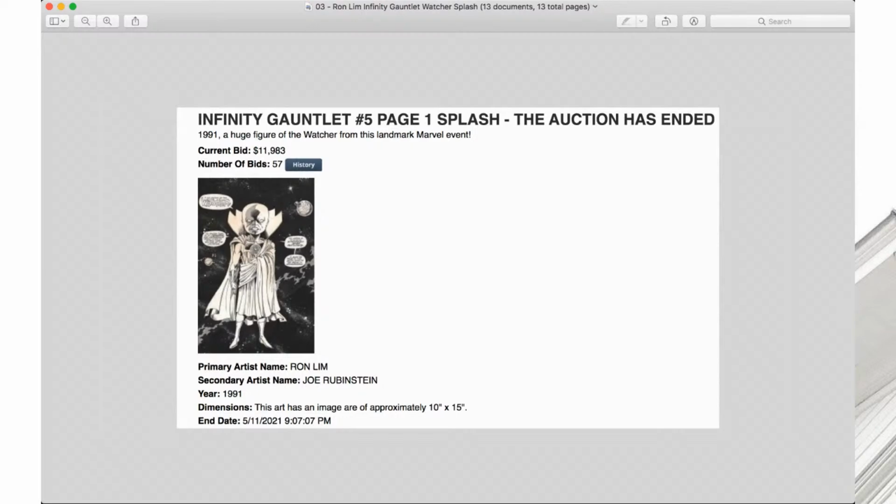Then we had a pretty sweet Ron Lim splash page from Infinity Gauntlet number 5. This is the page 1 splash with a huge image of the Watcher on there. This inked by Joe Rubinstein. This one sold for $11,983. I mean, these 90s Marvel, especially any Infinity Gauntlet pages, from that event, are really spiking in price. And they can vary depending upon the content on the page, obviously, quite a bit. But this one's a pretty strong one. Almost $12,000 for this Ron Lim page, featuring the Watcher from Infinity Gauntlet number 5.